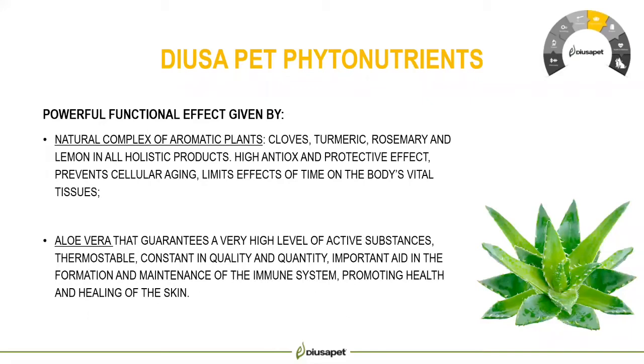In our case, you will see on our holistic that, for example, we have a complex of phytonutrients. The base one for all holistic is a natural complex of aromatic plants made by cloves, turmeric, rosemary, and lemon. This is used in all our products in order to have anti-age property, to reduce the aging of the cells. And we are scientifically proven in this. That's why on our bag you will read: cloves, turmeric, rosemary, and lemon prevents cellular aging.